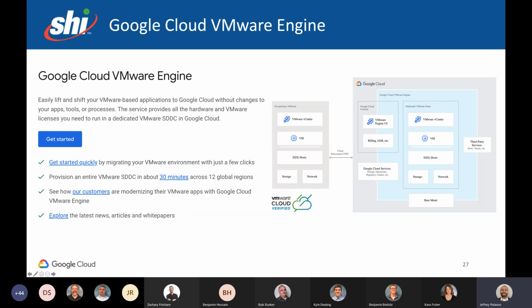But wait, there's more. Customers can take their existing VMware environment and migrate it to GCP using VMware Engine. This service provides all of the hardware and licenses needed to run VMware workloads on Google's cloud platform. So for infrastructure admins who prefer utilizing VMware's hypervisor, they can continue to do so in GCP.